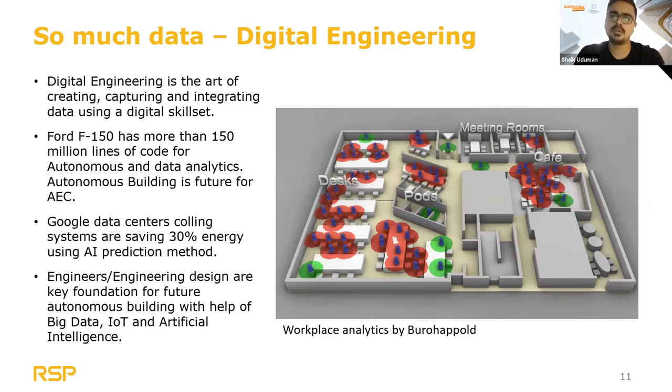This is just one of the possibilities when it comes to digital engineering. And the possibilities are very big with the help of digital engineering. Why is it important to engineering design? Because we are the key foundation from the design from the first day. And the key foundation is the future for autonomous buildings, with the help of big data, IoT and artificial intelligence. So let's prepare ourselves to face this new opportunity with digital engineering, to serve the client with more possibilities.